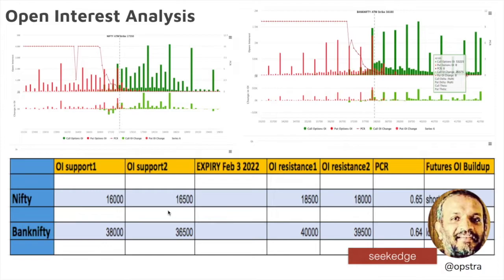Open interest data: look at 16,000. It's quite far from where the market is. It's near 17,350, and 16,000 is more than 1,300 points away. That's the fear in the market. 16,000 is where the highest put writing is, and after that 16,500 also has high put writing. Similarly 18,500 is 1,500 points away, and the expiry is just 3 days away. This Thursday is the expiry, Feb 3rd.